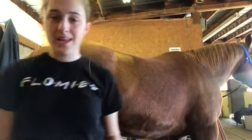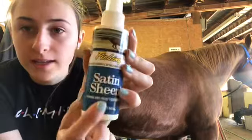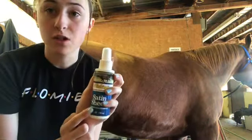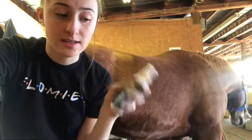So now that he is all brushed out, I'm going to take the stuff that came in my saddle box, and I'm going to spray this all over him, and then I'm going to be taking a towel and wiping him down.